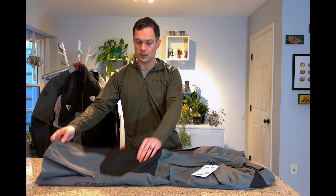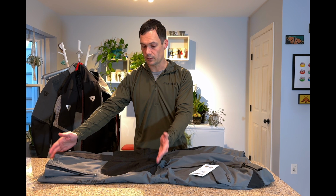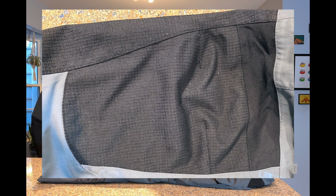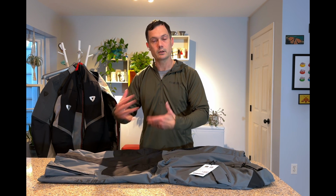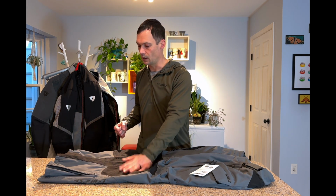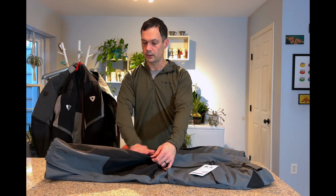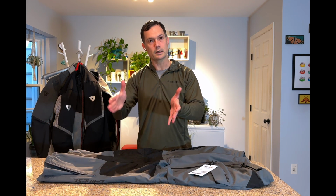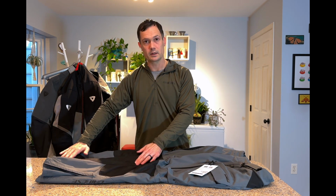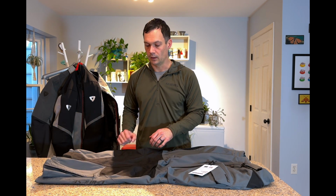You have a relatively new fabric from what I've seen from Dainese, which is a ripstop nylon. It's very similar to Klim's 630D nylon, so I'd say it's probably a 500 to 600D nylon in a ripstop configuration. Here on the inside of the legs, on a long strip that runs up to the knee, if you're hugging your bike, this will prevent some additional wear. And then here at the knee as well, your usual wear panel.